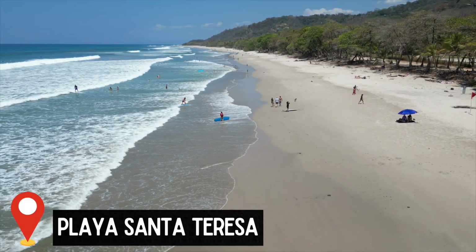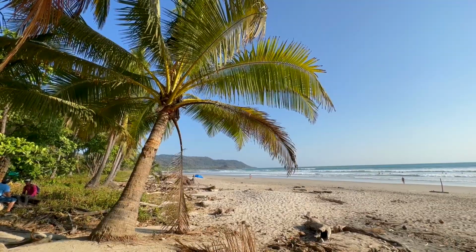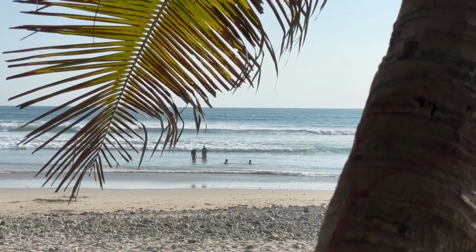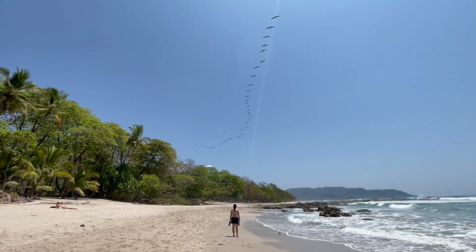Welcome to Playa Santa Teresa, one of the main beaches here in the area. It's just gorgeous. They have a sign here that reminds us we need to protect the environment. It's just so precious. Remember, the earth does not belong to us. We belong to the earth. No fires. It might affect the turtles that are coming in to lay eggs.